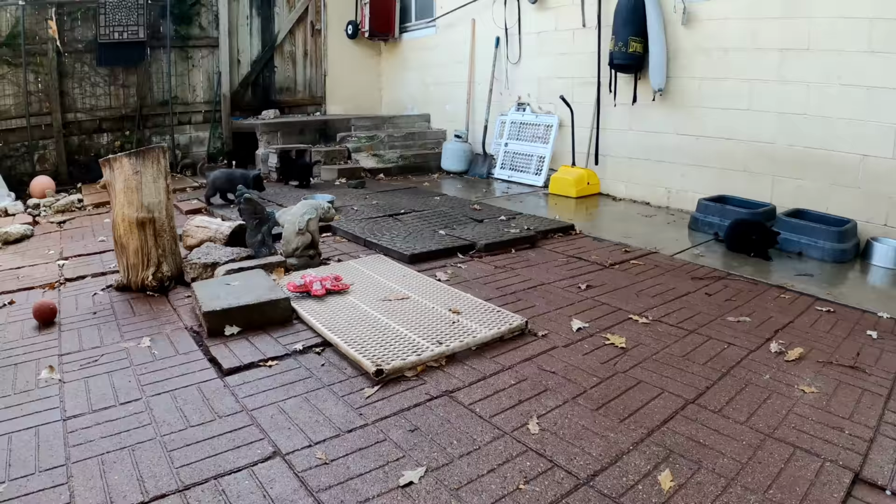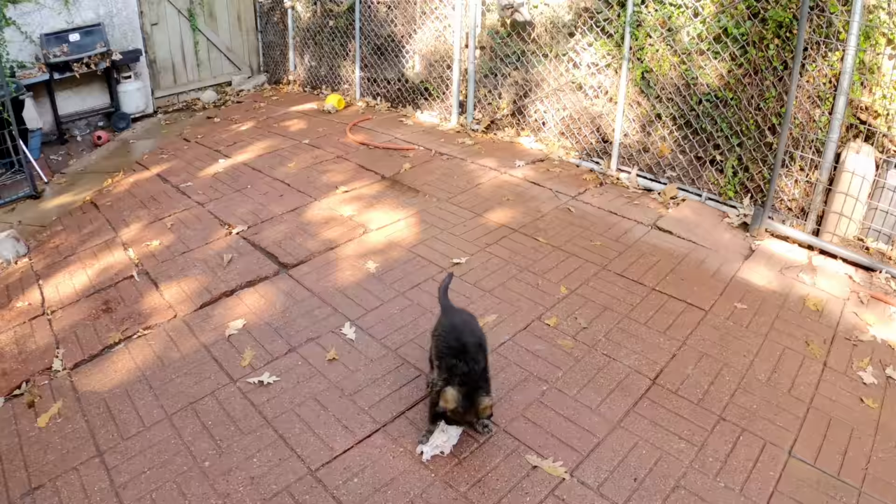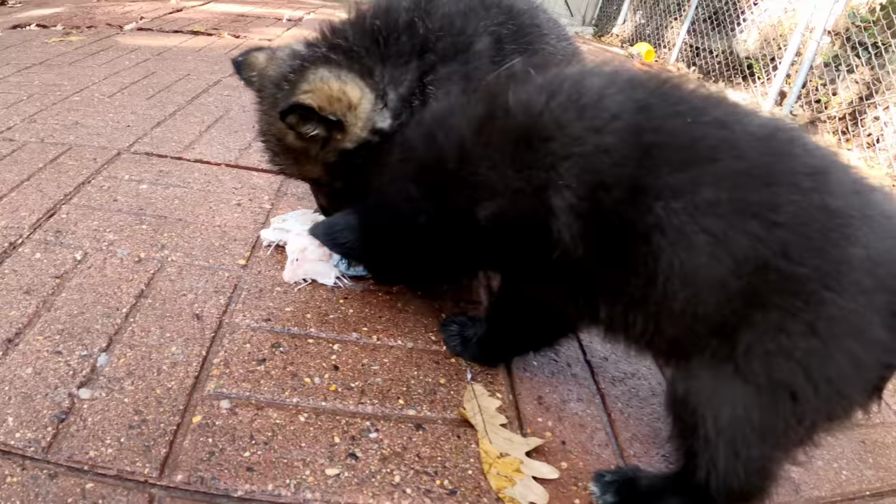Heading to the secret den over there. There's a space over there that goes up underneath the stairs and comes out the other side that the dogs like to use as a den. Mr. Kratos peeing. Honey Badger going through some fish.